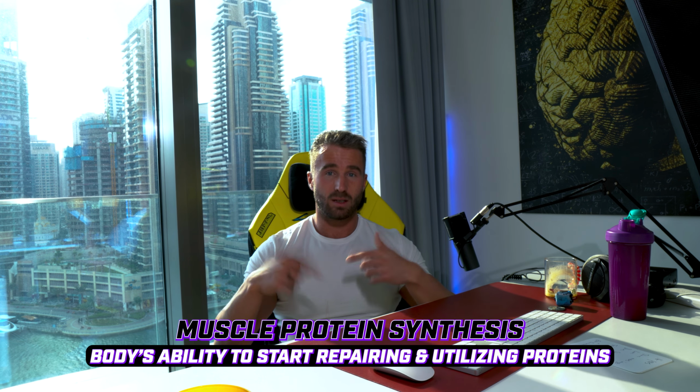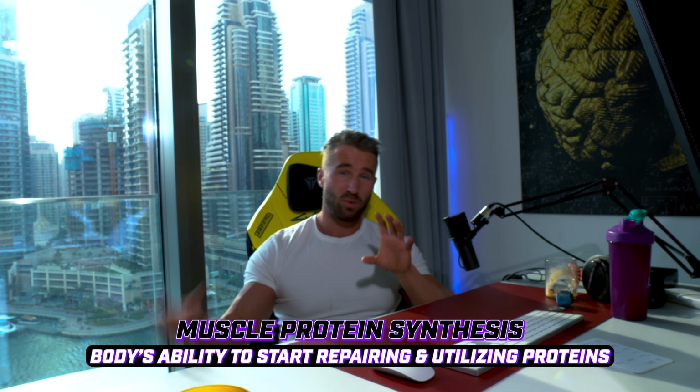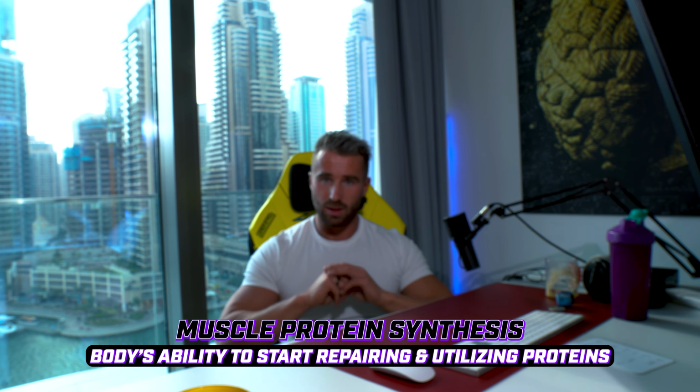So this is an example where meal timing is very important in terms of probably eating every couple of hours, having a feeding every couple of hours to keep your body ticking over. One of the reasons I don't like people having massive meals, alongside this effect from the hormones, is also from a digestive point of view. If you throw all your calories in one sitting, your body will not be able to digest that effectively. And also we have something called muscle protein synthesis, which is basically your body's ability to start repairing and utilizing proteins. If you throw that all in at once, your body cannot utilize that.